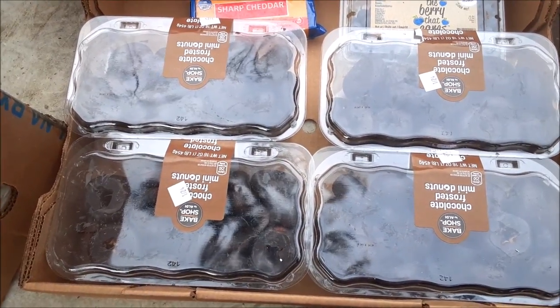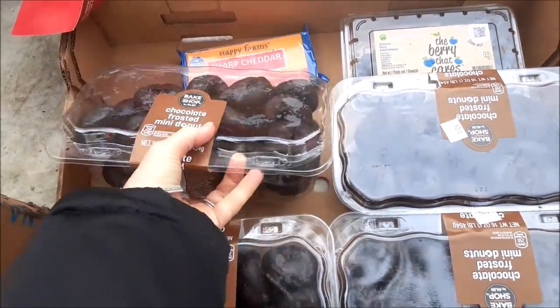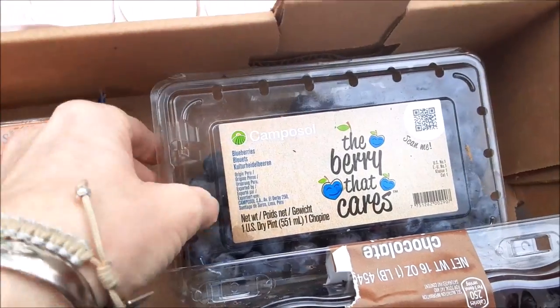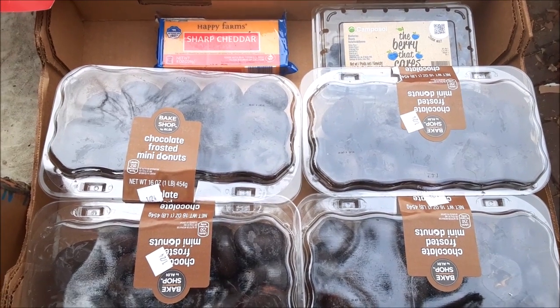Does my face look a little bit bloated? I kind of feel like it does. All right, we've got these four boxes of mini chocolate donuts. Yes, there you can read the label. We've got our sharp cheddar, our blueberries, which obviously we all know are the berry that cares. Yay for rescued food. Yes, I would drive down the highway just for this.